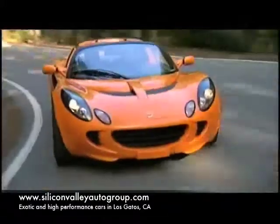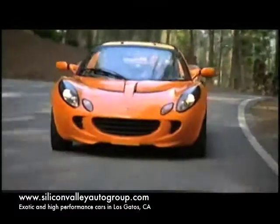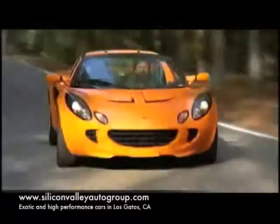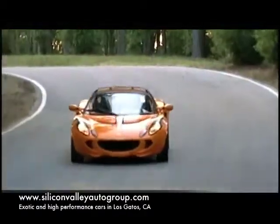Introduced to the United States in July of 2004, the Elise, with its Toyota-powered engine and ultralight design, is an instant success. In the first full year, more Lotus Elises are sold in the United States than any other model in company history.